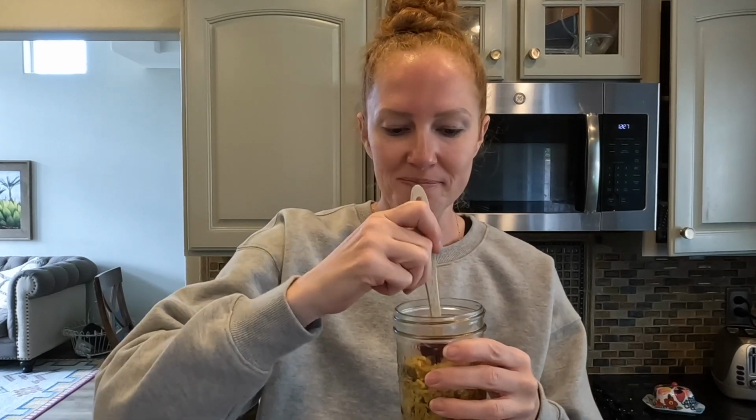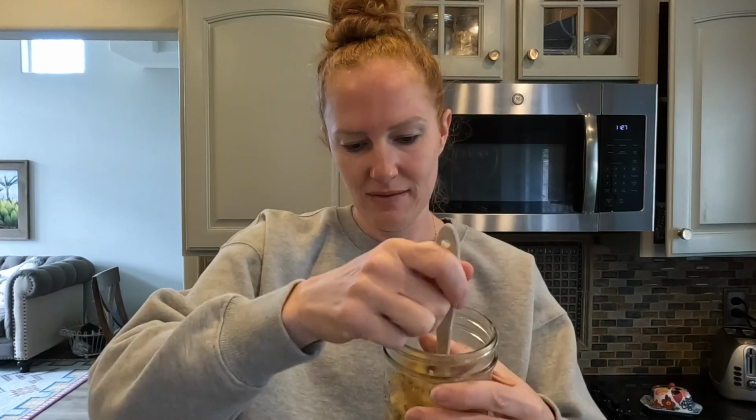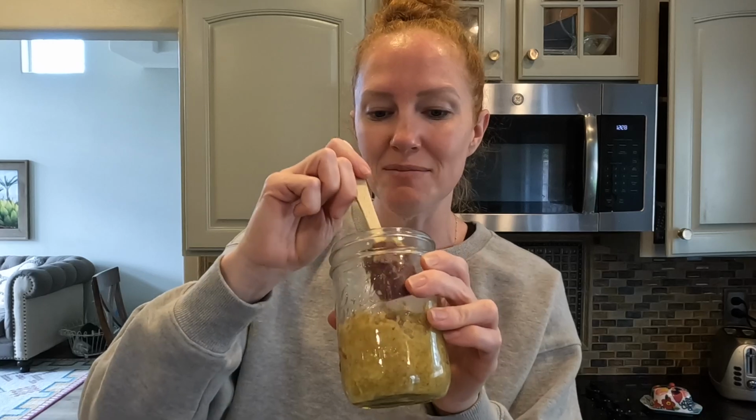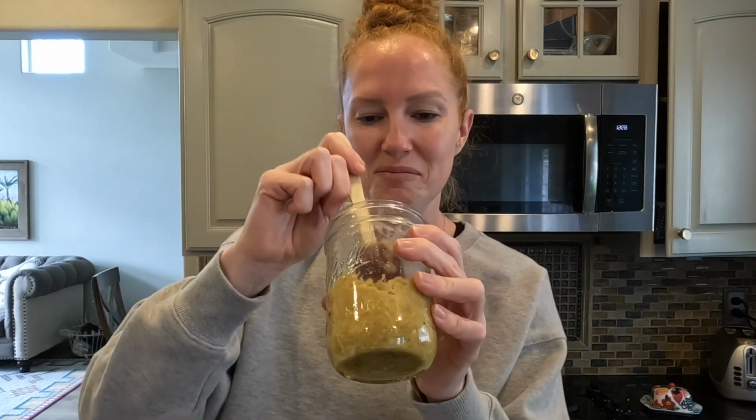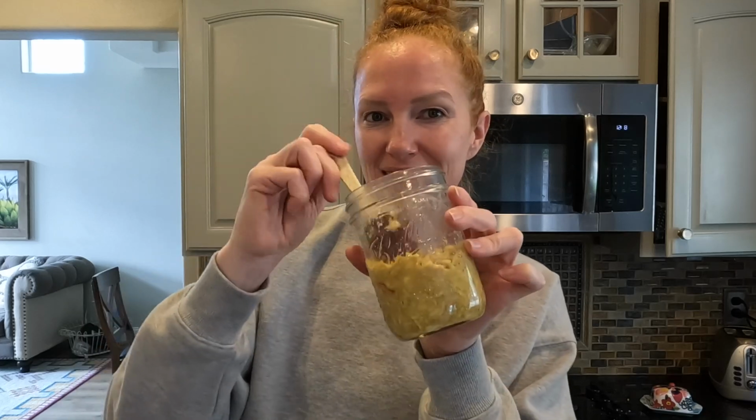So I've just got some hot water here that I'm going to add to this. And I'm sorry, I eyeball everything. We're just gonna guess. If it needs more water, we'll add more. This is looking okay. I'm just gonna let it sit for about 10 minutes and I'm gonna come in and stir it halfway through. And I think we should be good to go.